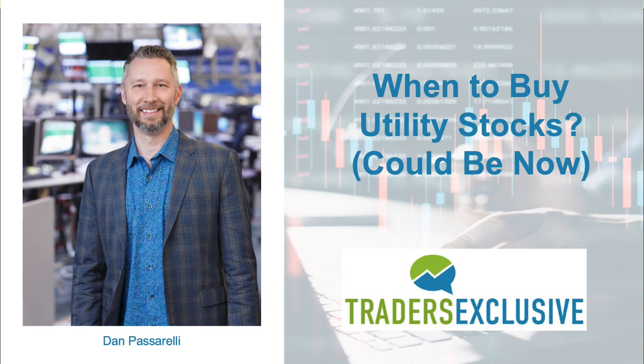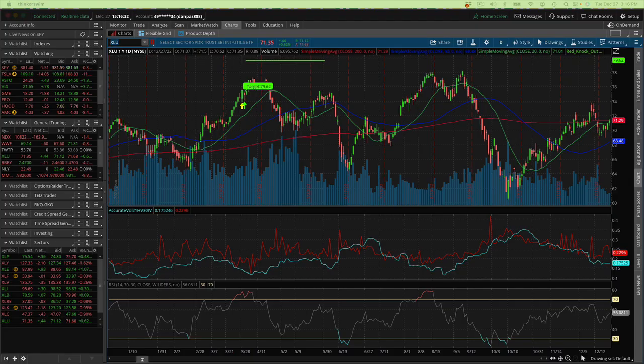If you've been paying attention to the financial media, you've seen a lot of folks talking about how next year it could be a weak market and it could be a recessionary year. In situations like those, because we just don't know, what I like to do is look for defensive stocks. One category of defensive stocks would be the utilities, and we can see that by looking at the XLU, the Select Sector Spider Trust for the utilities.